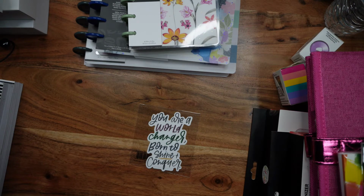I think it's been a while since we did a Happy Planner haul and it's about due. They've had a lot of good sales, some bad, some good. Over the last few months they had a VIP sale, they had an 80% sale, and an up to 70% sale at least once, maybe twice. All kinds of crazy sales.